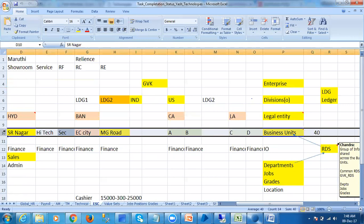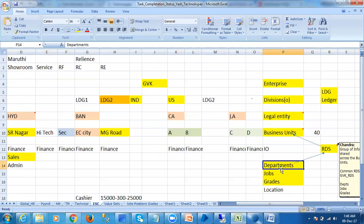Positions are different from one branch to another branch. That's why we assign them directly to the business units. But jobs are almost common in every BU. So that's why we create them one time and assign them to the reference data set. For example, 40 branches are there and 40 departments. If one department is common in every BU, I would have to create it 40 times. Instead of creating it 40 times, I'll create one department and assign it to the common reference data set. So the department is common for all the business units. Okay, that's the explanation we have to give.